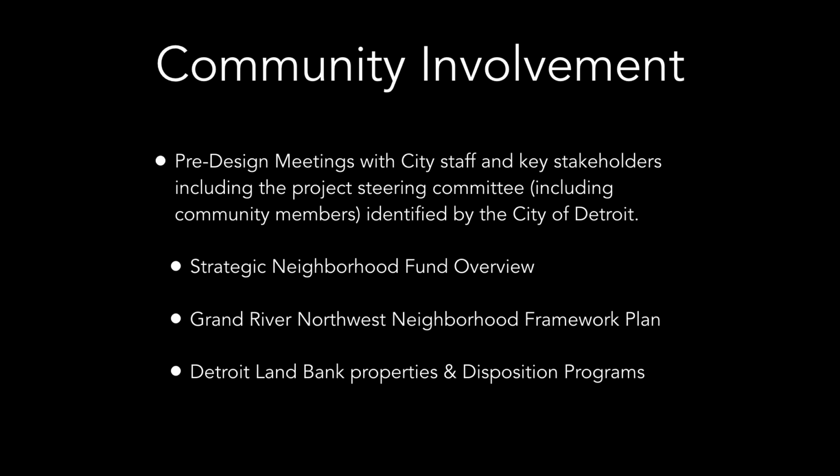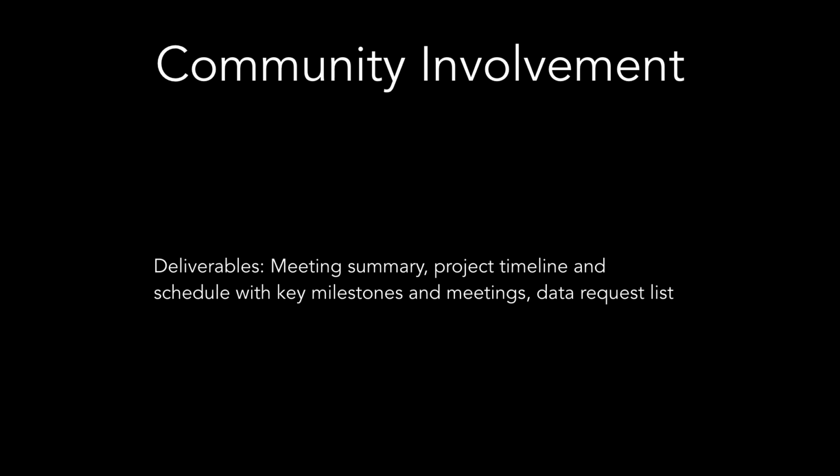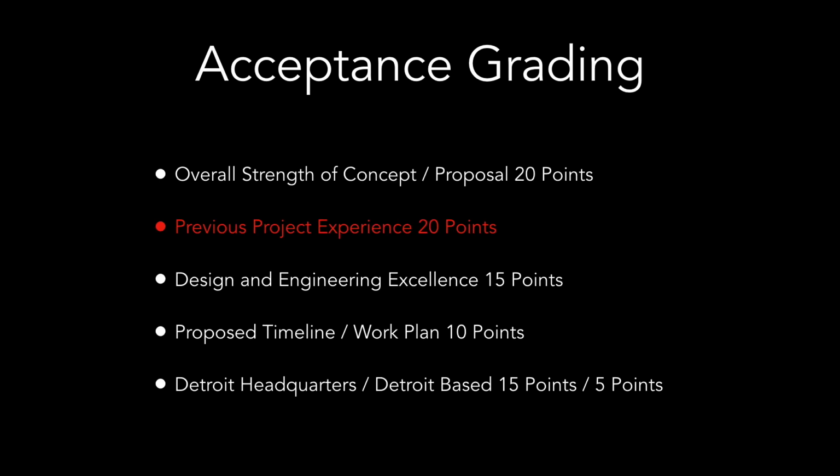the land bank. In addition to that, there will be three, or a minimum of three, meetings with the community where they'll do all the sort of things you see listed here, like priority setting, route verification, branding and cultural identity, arts installation and programming, and the actual construction, so the technical parts of the work. And then the designer who's selected will be expected to deliver things like a summary of those meetings along with some other technical requirements.